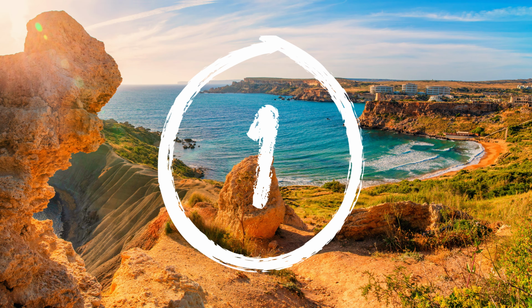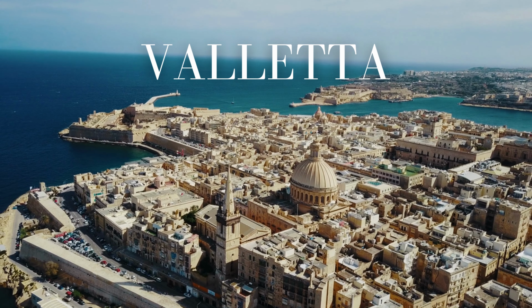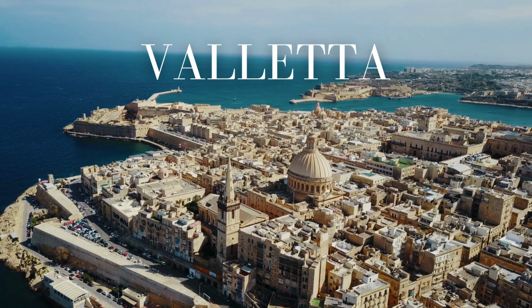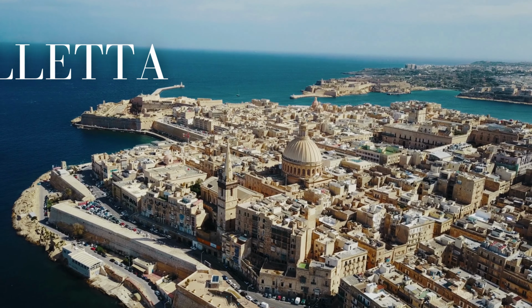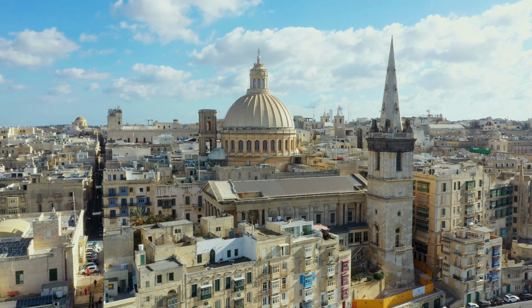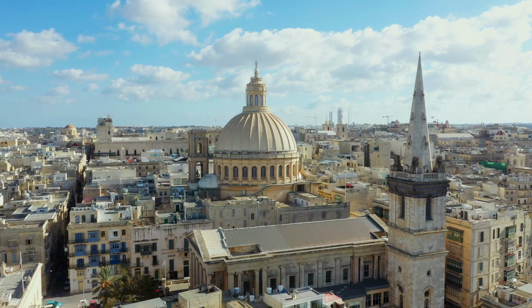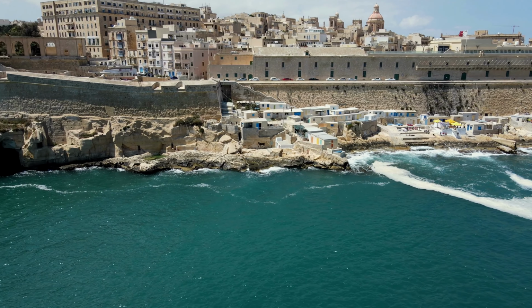And finally, at number 1, we have the beautiful capital city of Valletta. This UNESCO World Heritage Site is home to many historic buildings, museums, and churches, and is famous for its stunning views of the Mediterranean Sea and the Grand Harbor. As you walk through the city, you'll feel like you're stepping back in time to the Renaissance era.